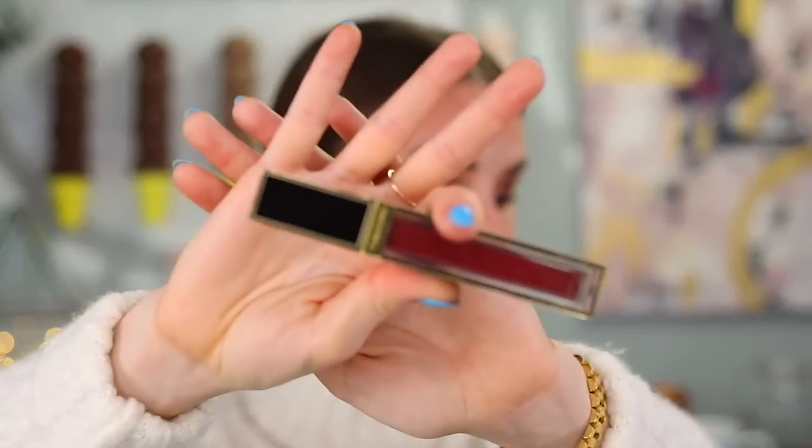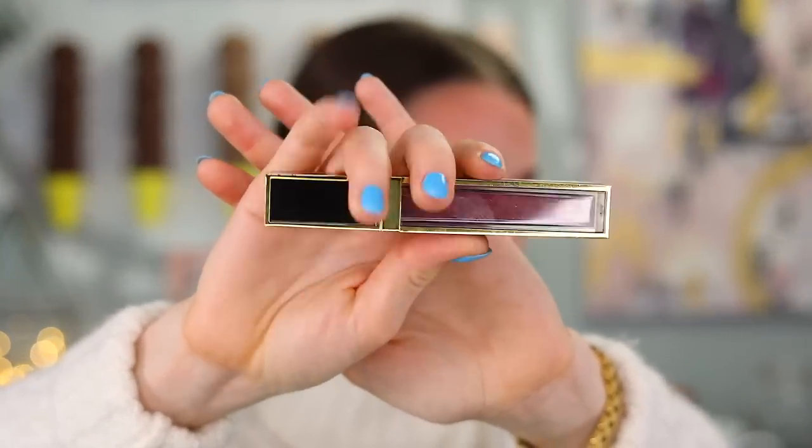I'm not saying this pigmentation is wrong. It's just surprising for a lip gloss, how much pigment there really is, especially when you're thinking about how a lot of the luxury eyeshadows kind of back off on pigment. The lip products are really going for it. So yeah, I really enjoy this. This is the most luxurious packaging out of all of them though. It's the heaviest. Ooh, it's so pretty.